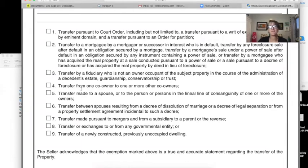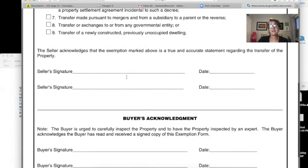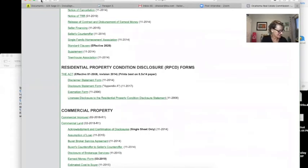Another one would be for a foreclosure. Obviously a bank's never lived in a house. They have no knowledge of the condition of the home, so they would use this exemption in those cases. Whoever is selling a property again would sign, and the buyer would sign. Easy peasy, nice and easy.